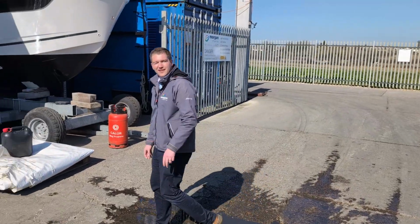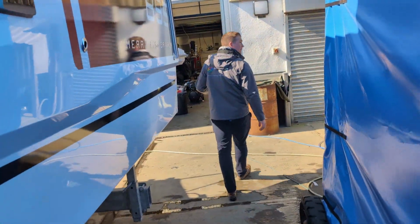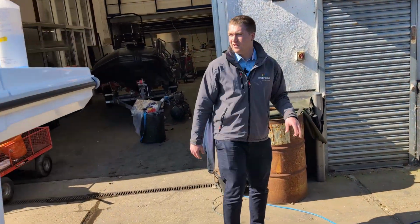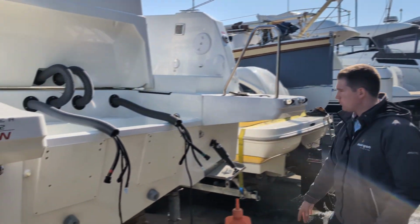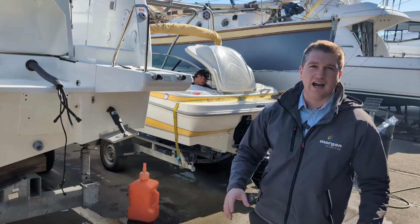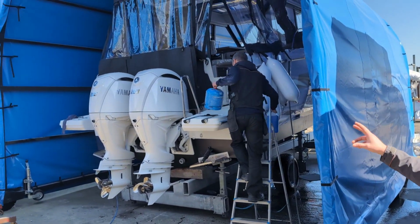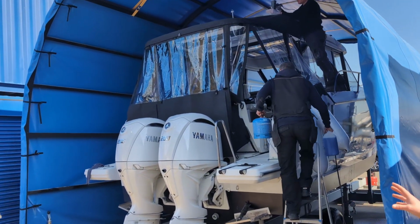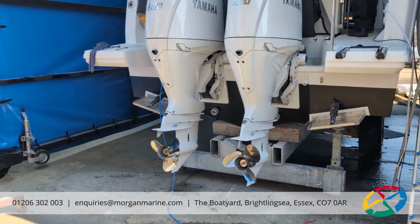And then we'll walk through, and we've got the inside of our workshop as well. As we come around the back here, you can see this 895's ready for its engine install. All the looms are ready, so we'll get these on hopefully later today or tomorrow. And on this one over here, we've got the engines already hung, so Yamaha 200, steer by wire, the latest generation, with a joystick control as well inside.